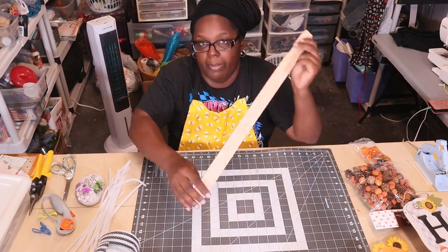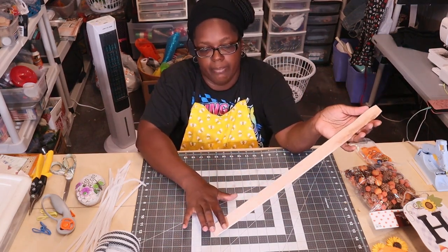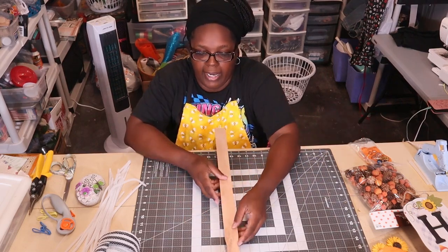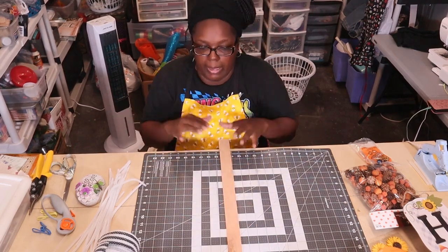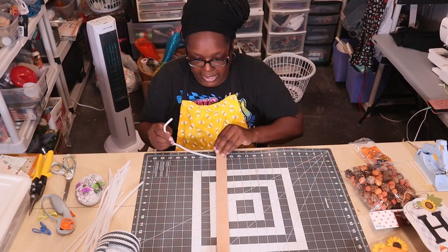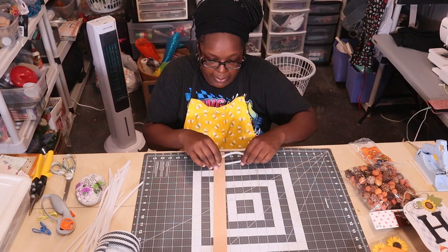I marked all that on my paint stick. So 2 inches from the bottom and then 4 inches, 4 inches, 4 inches, 4 inches. And at the top, I'm gonna add a hanger and then I'm gonna have a chenille stem to the left, right, and top. So let me go ahead and prep my chenille stems on my paint stir stick here. And I will be right back.